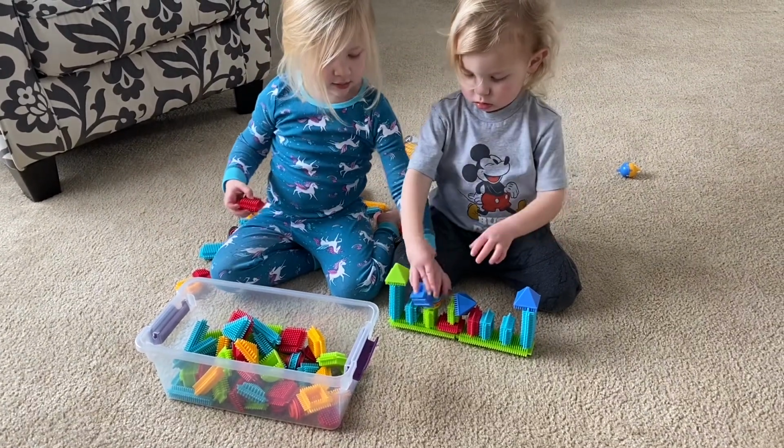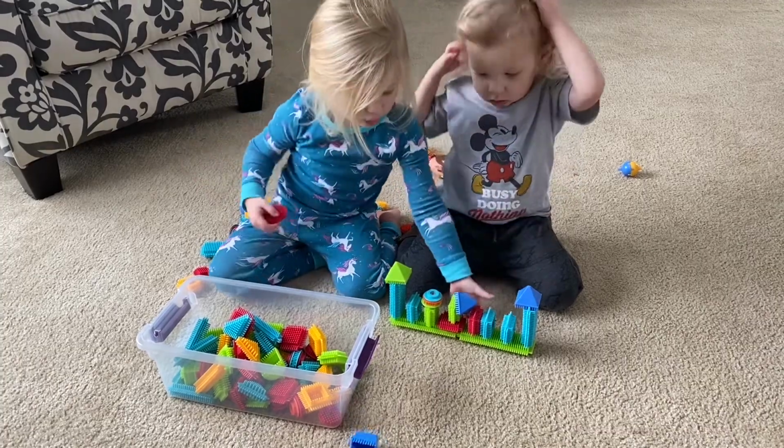My 2.5-year-old likes these because, like I said, he's not quite there as far as motor skills for Legos. But these you can't really miss with, and so he can build with these and it's not quite as frustrating for him. So we love to get out our Bristle Blocks. My 1.5-year-old also loves to play with these because of the texture of them. She loves the way that they feel. She isn't really interested in building or putting them together, but she loves to rub them and hear the sound and to feel the texture of them. So these are great for all ages.